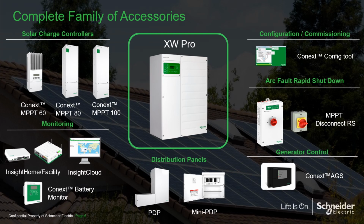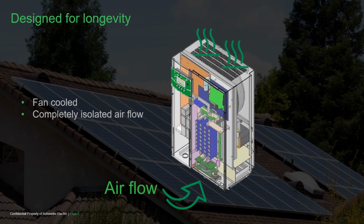Schneider Electric Solar offers a complete suite of products that are proven to offer unparalleled reliability and versatility for residential and commercial applications. Our XW Pro is UL 1741 SA approved and has Rule 21 compatibility. XW Pro is an extension of the legacy XW and XW Plus models that have proven reliability in the field since 2006. Thousands of systems are still in operation today with no end in sight.